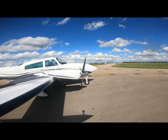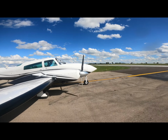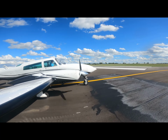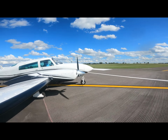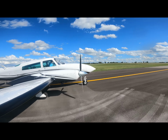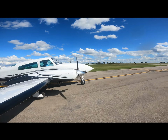All right. Here's a crossing the threshold here of runway 27. That was my coordination, whatever. And let's get back home. Okay, what do we got? We got pumps, fuel pumps. Well, I got everything going.